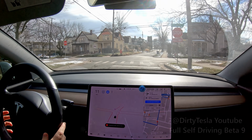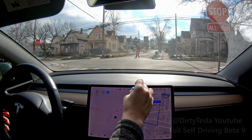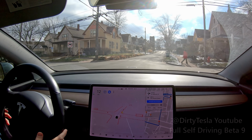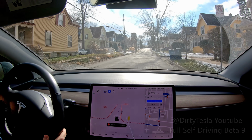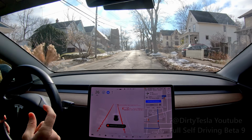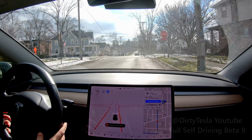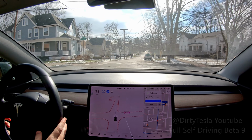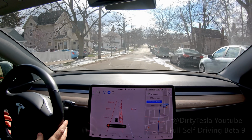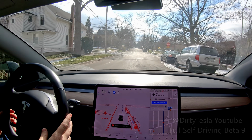Is my report button not working? So very nice job. I was messing with my report button there, but nice job at the stop sign: saw the person crossing the street, waited for them, and then continued when they were out of the street. So that was very cool. Great job stopping and continuing. Of course, we had the right of way, so the car did a good job there. We have somebody with their door open, and the car moves over for their open door and moves back.